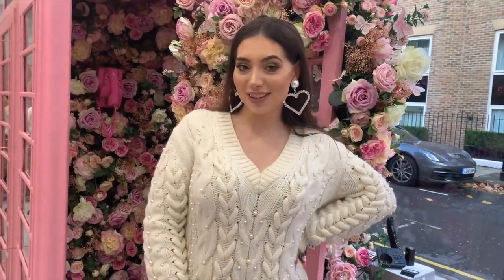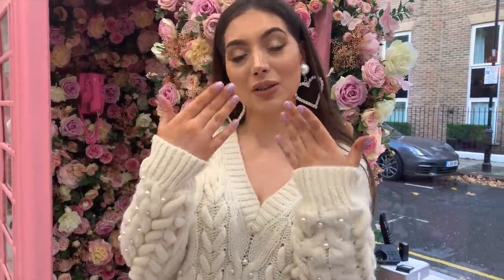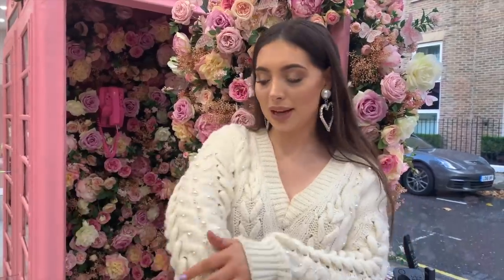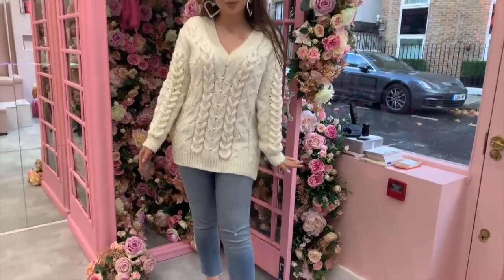Show you my outfit number 3. By the way, these are my nails. We went for a sparkly gray with blue glitter, and again I'm wearing my new earrings with this jumper, pearly jumper, my Rag & Bone jeans, and my Barbie shoes.